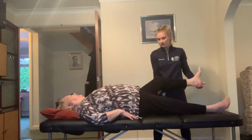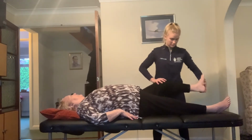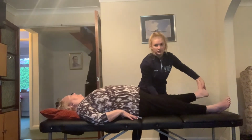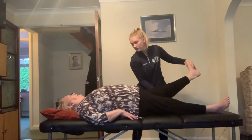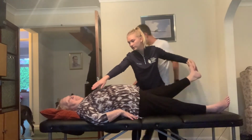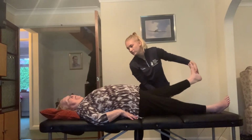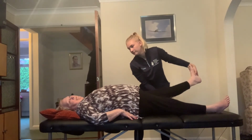So now in this video I'm checking down her whole leg, so her tibial nerve and her peroneal nerve. So first I'm doing her peroneal nerve, so I'm dorsiflexing and everting the foot and then bringing it up, and then asking her to move her head side to side, to see if it eases off or not.